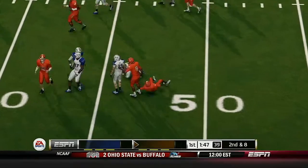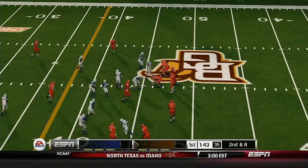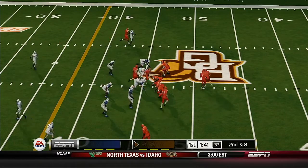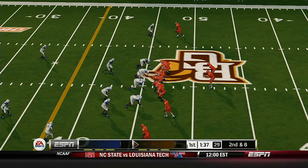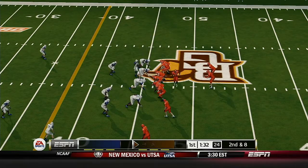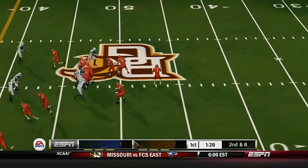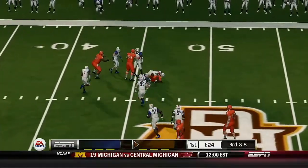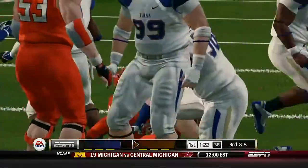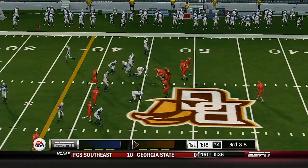Keep it on the ground with a tailback. He fights forward to about the 46. That makes it second and eight. Flips it middle to a running back. They'll bring him down around the 46-yard line. No gain on the play. That'll bring up third and eight.